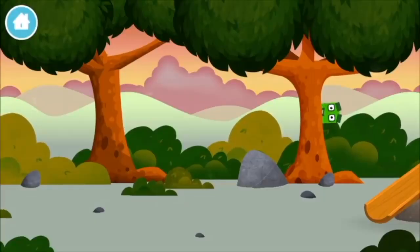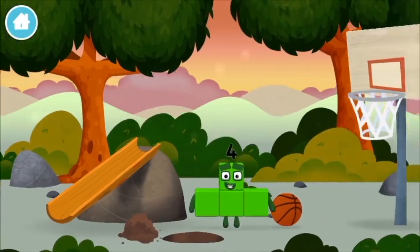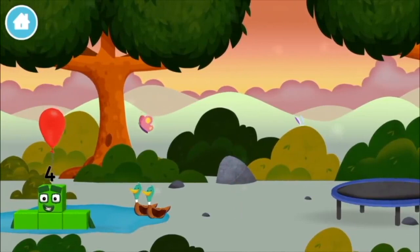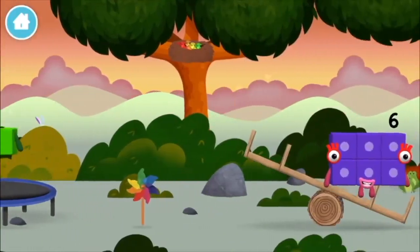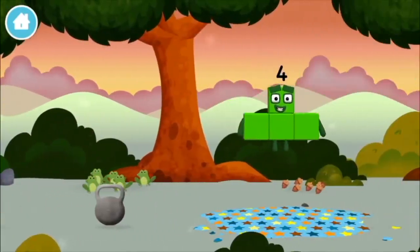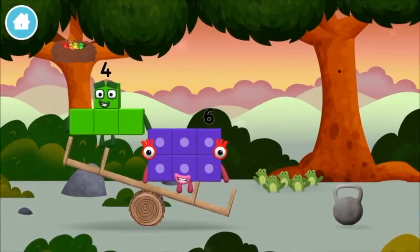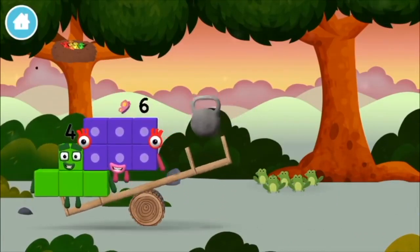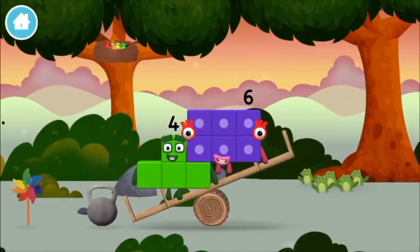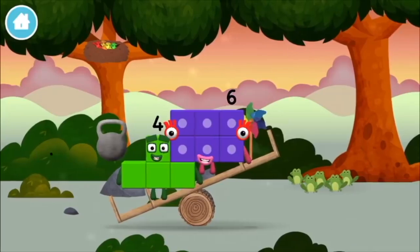Can you find a number block hiding in the trees? Which number block is this? A balloon. 4 birds in a nest. Six acorns on the floor. 5 frogs singing. A windmill.